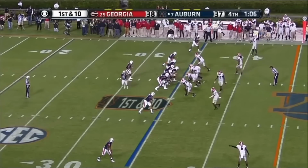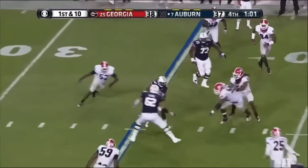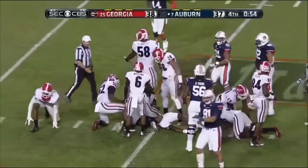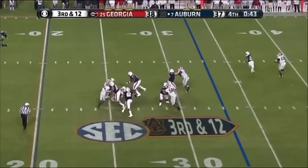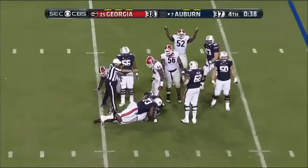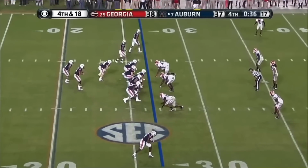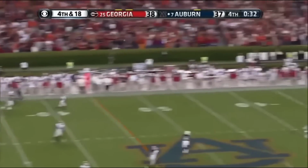To put Auburn back on top. Marshall back. Little screen inside. Sammy Coates. They finally got him. Now you got to call timeout. Get a sack. Here they come. Marshall. They got him by the ankle. He's down. The clock's still running. They did. 3-man rush. Lets it go.